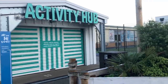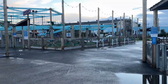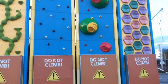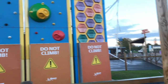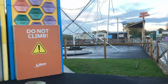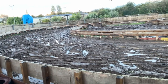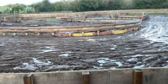Here's the activity hub. That aerial adventure looks quite good. And here's the climbing for the kids. Everything seems to be shut, but no surprise really, is it? It is just November. The blue one. Blimey, we thought this was a go-kart track. Look at the state of it. You'd lose your kids in there, look.